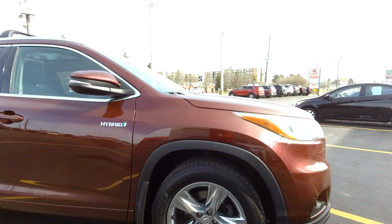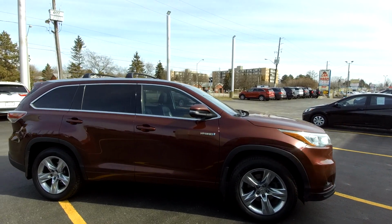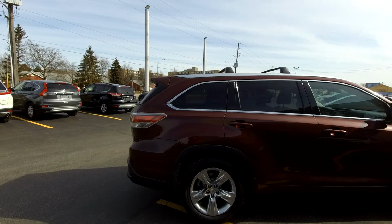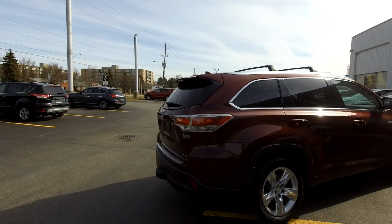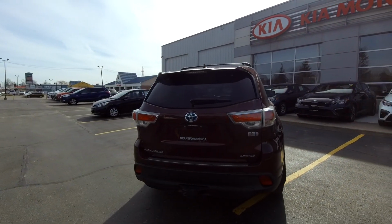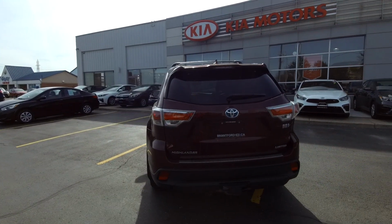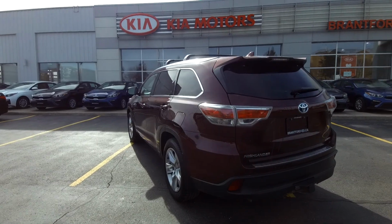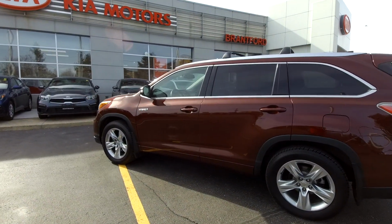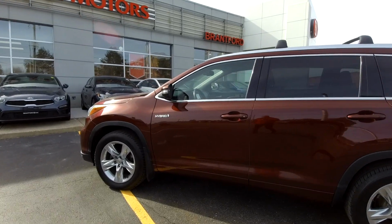So there's your alloy wheels. You've got roof racks up top, so cross rails as well. And this is a 7-passenger car. It's got captain's chairs. We'll show you the inside in a second here. This is a hybrid that can tow a camping trailer. So I believe it's rated to tow about 3,500 pounds. We can double check that exactly, but you can tow a little bit with a hybrid here. So you get the ability to use it like a regular SUV, but you also get fantastic mileage. And we're going to show you some of the features inside when we talk about that mileage.